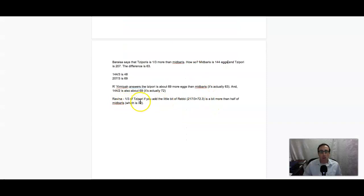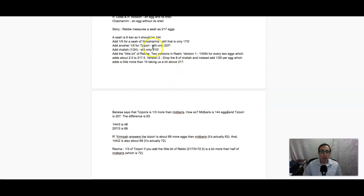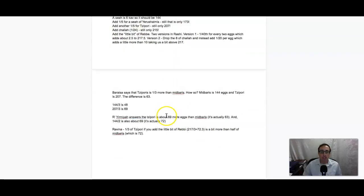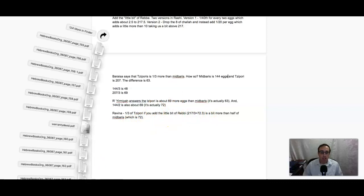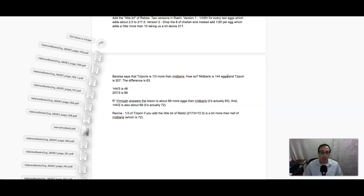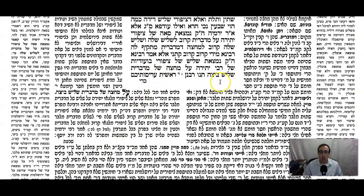Again, 1/3 of tzipori if you add a little bit of Rebbe, meaning get to that 217 number. That was Rebbe's 217 with the va'ods. Remember, Rebbe measured the sa'ah as 217 eggs. So if you take 217 divided by 3, it's about 72.3. And as we said, half of the midbaris was 72. There you go. That's that slight difference. That's Ravina's answer to what the brisa means. If you take the 1/3 of the Rebbe's tzipori and measure it against half of the midbaris, that's where your numbers are going to almost line up.